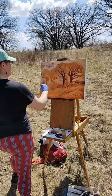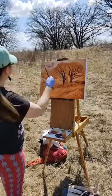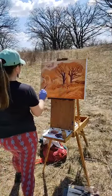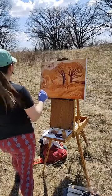We have these sticky sticks right here that are cool. I don't know what they are, but they're kind of cool. I see some flowers over this way that are like deadhead flowers from last fall. I'm gonna just suggest them.